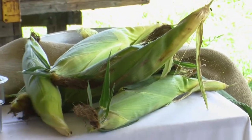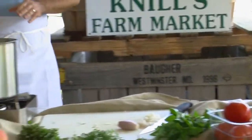We're also going to do a tomato pie, which is really great for this time of year. I know everybody probably has to figure out what to do with all their extra tomatoes and whatnot. It's just a great menu item to use. Very simple, quick, and tasty.